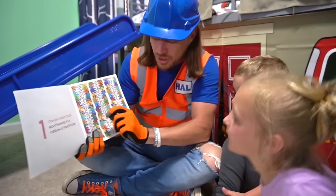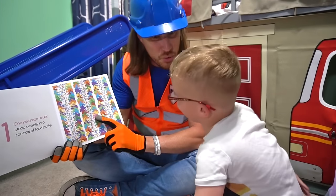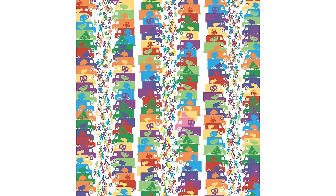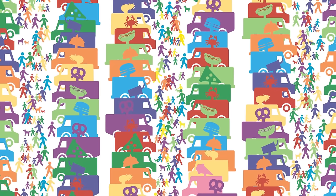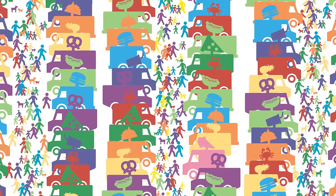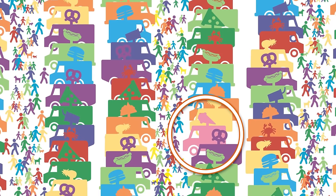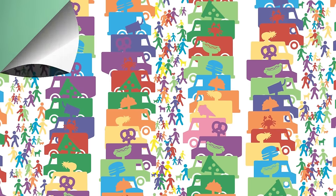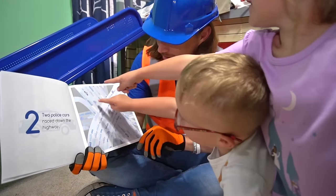A one. So it says, one ice cream truck stood sweetly in the rainbow of food trucks. That's right. It's right there. It's great. Wow, look at all those food trucks. It's got a crab food truck, a burger food truck. Oh, you think you can find the ice cream truck? That's right, it's right there. It's pink. Awesome job. Two police cars race down the highway. Where are they at? Right there. Oh, very good. Oh, wow, that's a busy highway. But look. There's two police cars, one and two.